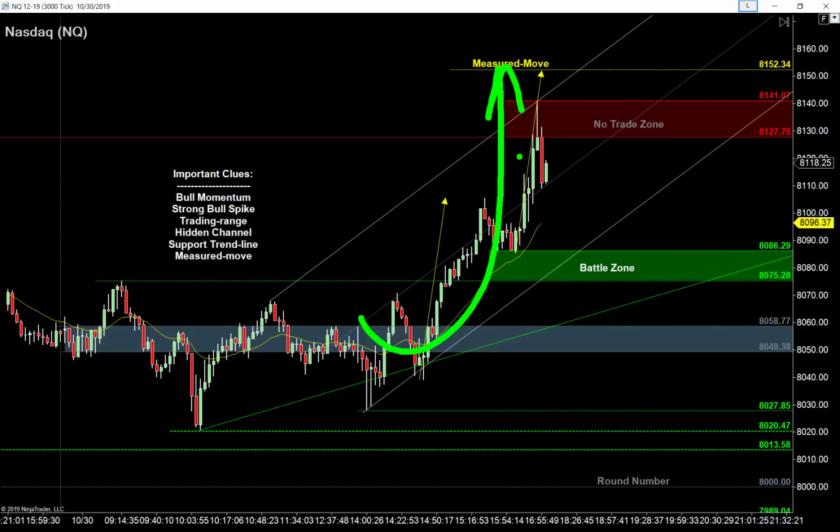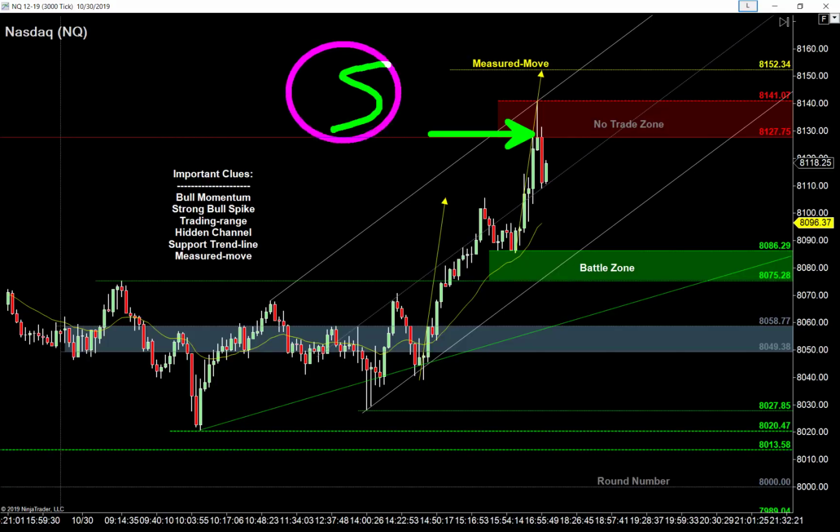Nasdaq, big, strong break higher. There's no doubt about who has control of this market. It's definitely a bull market right now. But do I really want to buy right into those all-time highs? Not really, I don't. And so I've got five scenarios again here on the Nasdaq. It's almost identical to the S&P.